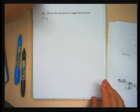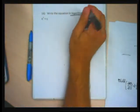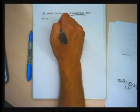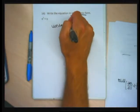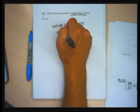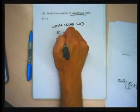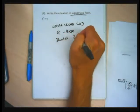14 is a simple problem. There's no algebra. I shouldn't even have done this on a whole page. So it says write it as a log. So I'm going to write the word log. The E is going to be the base. And I'm going to switch the 2 and the Y.